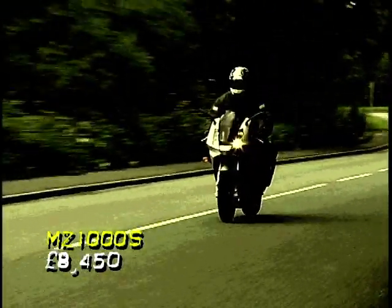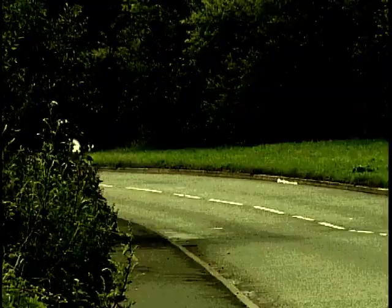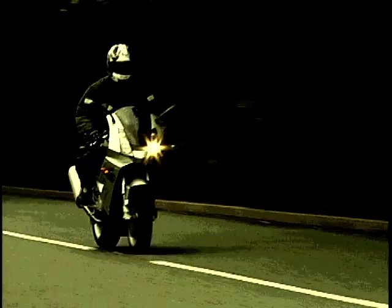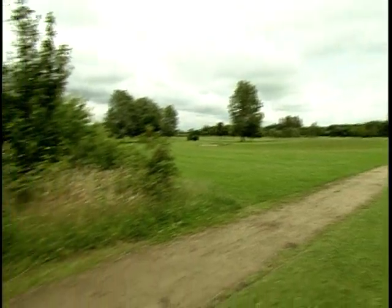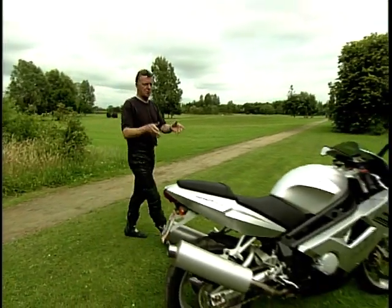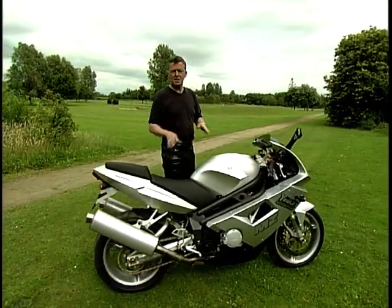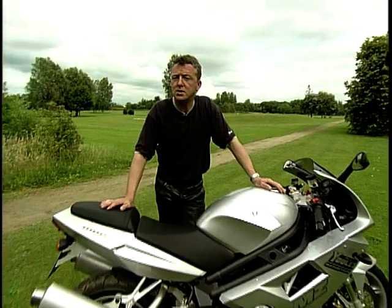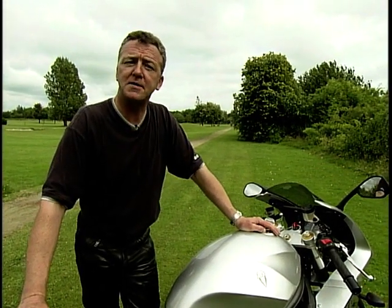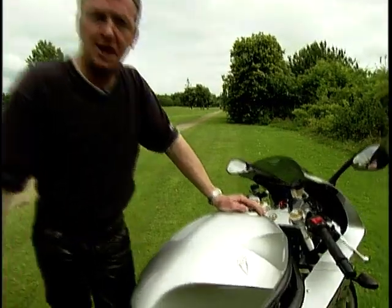The MZ name has been around for many years, but they've never been very well known for making stylish looking bikes. Perhaps now things are about to change. It's a good job we don't all like the same things in life, isn't it? If we did, then this bike probably wouldn't exist. But MZ say they've aimed this at the rider who wants to be a little different. Well, yeah, I can see that, and obviously they're not too bothered about having a fancy designer name on the petrol tank.